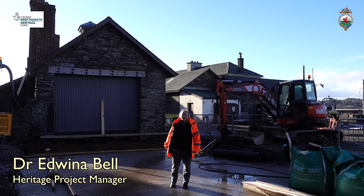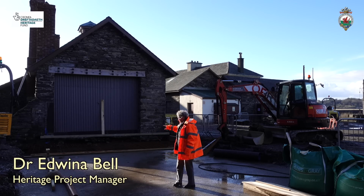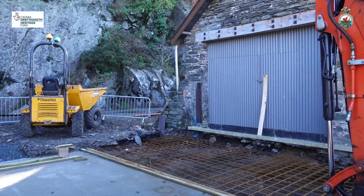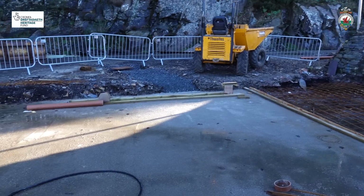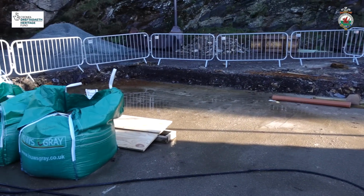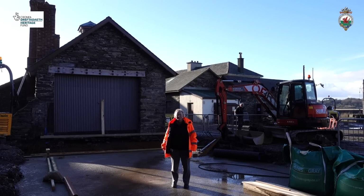Right, we're standing on the new foundation for the NLHF Training and Research Centre. And behind me, where you can see the reinforcement, is going to be the section where it joins onto the blacksmiths and where we can park a little quarry hunslet. We're slightly delayed pouring the concrete on this because suddenly the temperature has dropped. So we're going to wait for a better day.